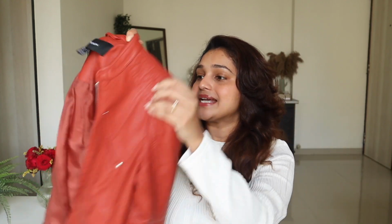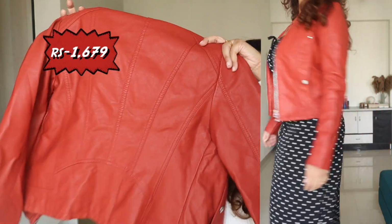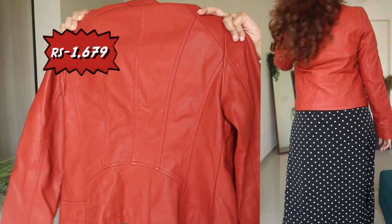Obviously you can pick it up in your size, but I have picked it up in a size small, and this is how it looks like. Absolutely perfect. I love how it looks in the back. Honestly इसका back का जो detailing है ना, it just fits so good. Absolutely love it. Definitely grab it. It's a big thumbs up from my end.